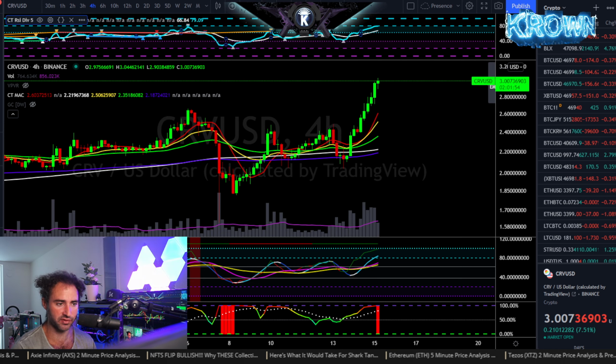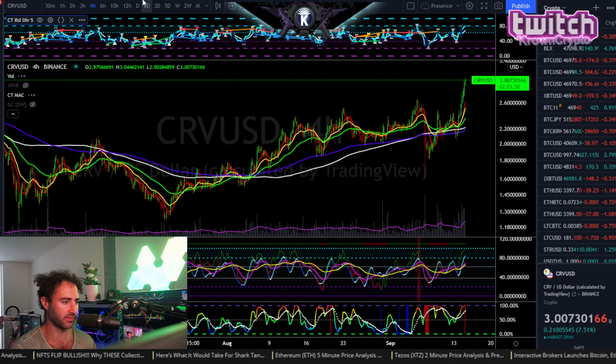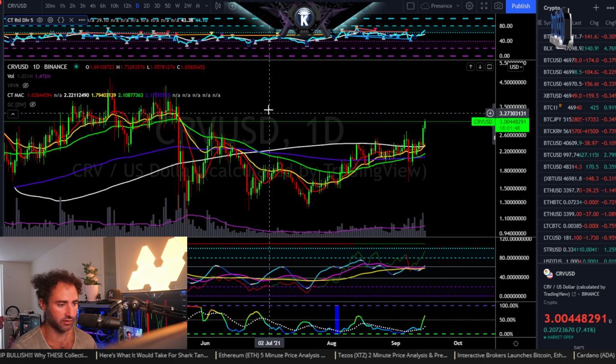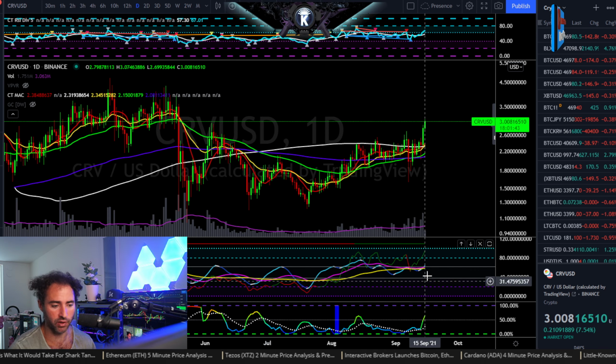Just does this one have one more stab up? Probably yes, and then comes down. Where does it hit before that? I don't really have any strong opinions on that. It's just a lower time frame right here, to be fair. Might even already kind of be right at that level, but overall, very, very good setup.